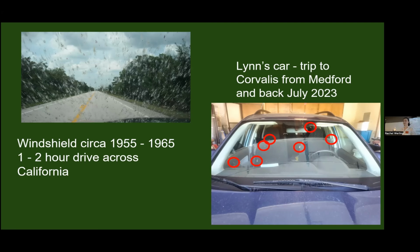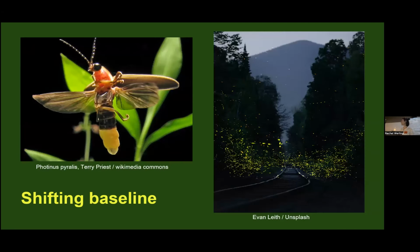Vastly lower populations. And it's causing a shifting baseline. I'm younger than Lynn, so growing up, I'm used to the photo on the right. I'm not used to seeing that photo on the left. I don't have memories of that. So my baseline for what is normal has shifted compared to Lynn's. But I have my own shifting baseline.